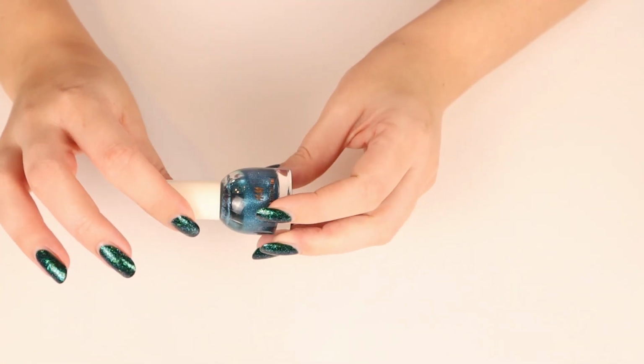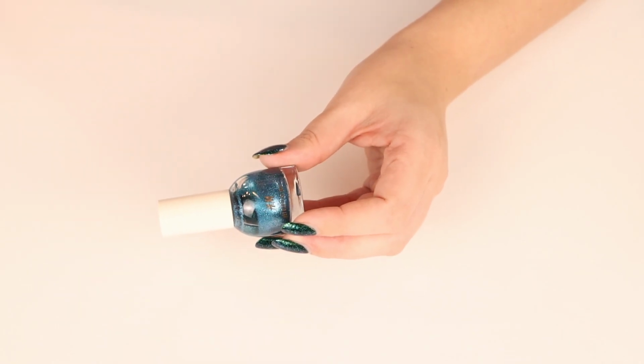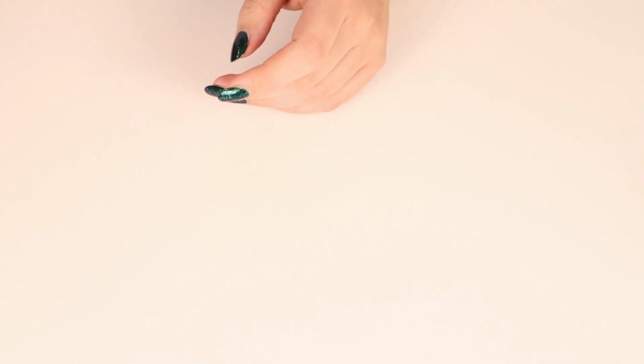Here we have H&M Wave Rider. This is quite a nice nail polish, but honestly, I don't think it's nice enough. I'm gonna declutter this one. It's really nice, but I just have so much, there's so much going on.